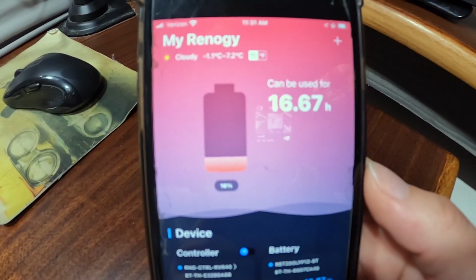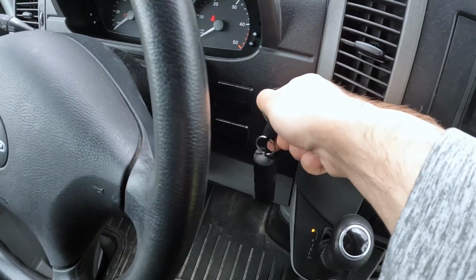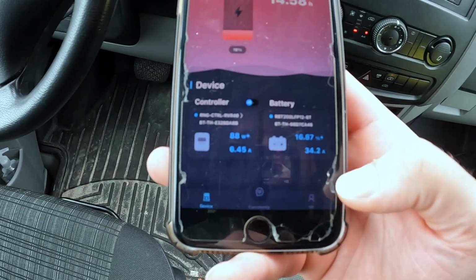My battery is really low. It's not sunny and I haven't been moving much in the last two weeks. Now I just have to start up the van so that my batteries are going to charge. This is the first time that I have to do this. You can see that it gets 34 amps into the batteries. I just let it go probably for an hour or so.